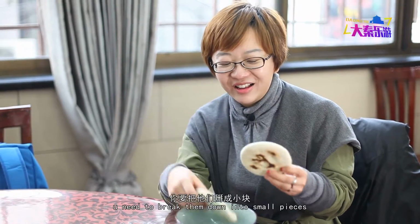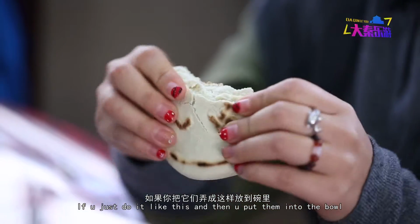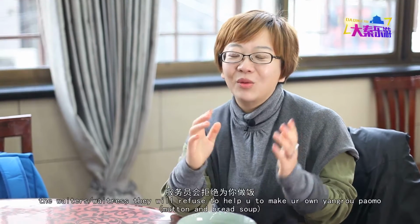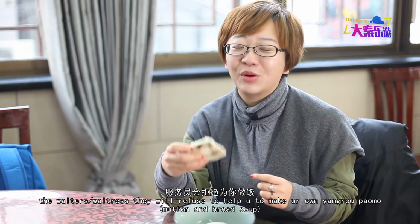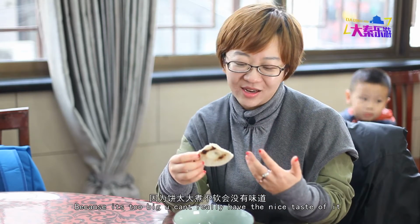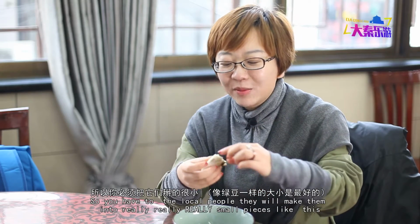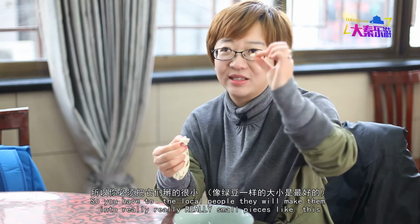So you have two pieces of bread here, and you need to break them down into small pieces. But if you just do it like this and put them into the bowl, the waiters or waitresses will refuse to help you make your own 羊肉泡馍 because the pieces are too big. You can't really have the nice taste of it. So you have to, like the local people, break them into really small pieces like this.